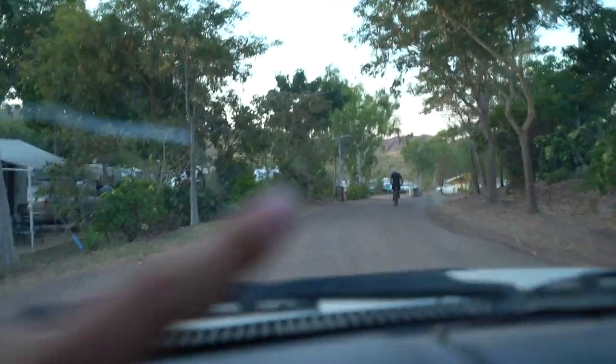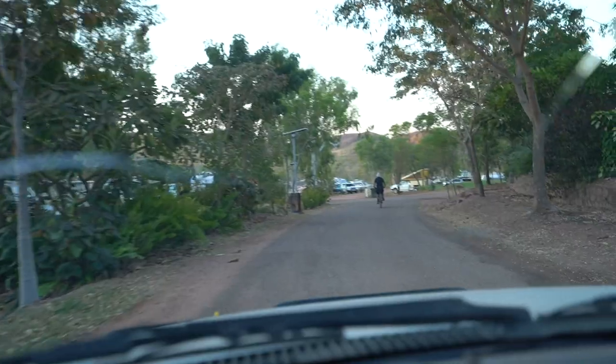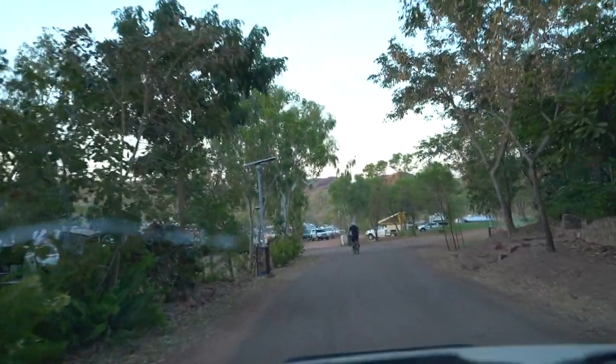So yeah, we've just pulled into Lake Argyle Caravan Park. We are staying in a caravan park just because there's nowhere else to stay down here, except for the caravan park. Heard it's pretty cool here as well. Hopefully it'll be pretty nice. We're following old mate here on a bike to our camp spot. Hopefully it's all right. What's going on, Ho?